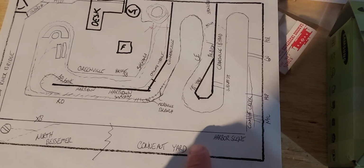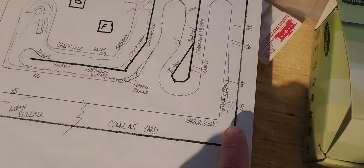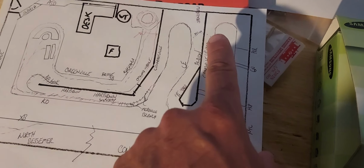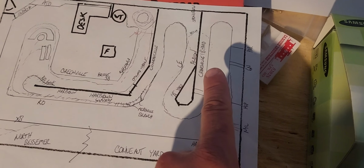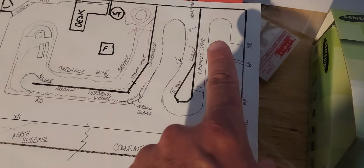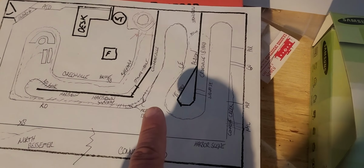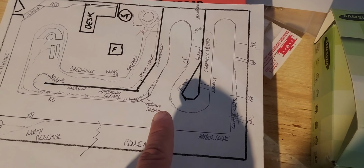So kind of coming through Conneaut, you've seen my harbor scene coming up along Conneaut Creek and into Cranesville Yard. And at Cranesville, the yard was kind of split into the A yard and the B yard. So I'm going to have my B yard, and come around the corner I'll have my A yard. And the A yard is going to be very, very small.